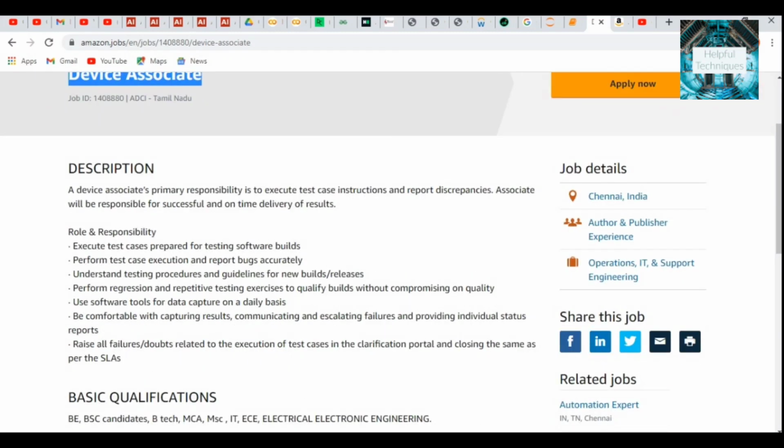The role and responsibility will be to execute test cases prepared for testing software builds, like a QA engineer or quality assurance engineer. Perform test case execution and report bugs accurately. Understand the testing procedures and guidelines for the new builds or releases. So basically you'll be doing functional testing, like a QA automation testing engineer.